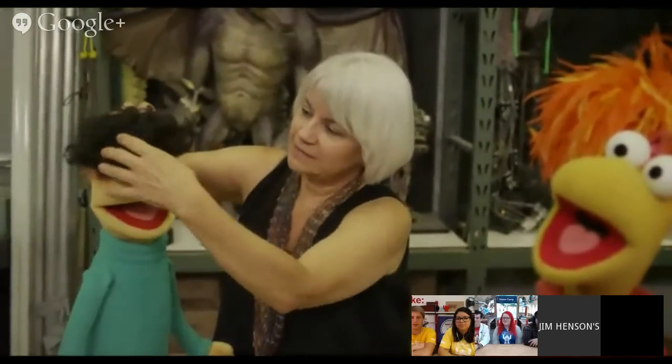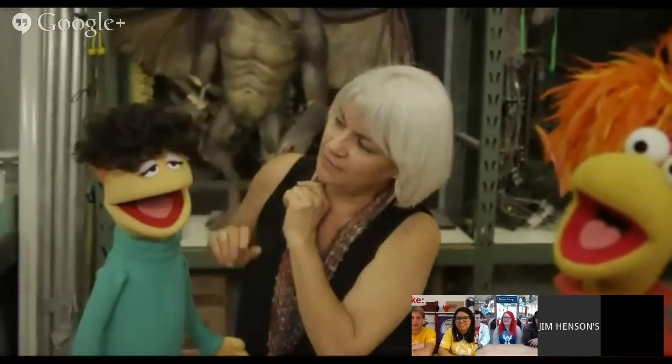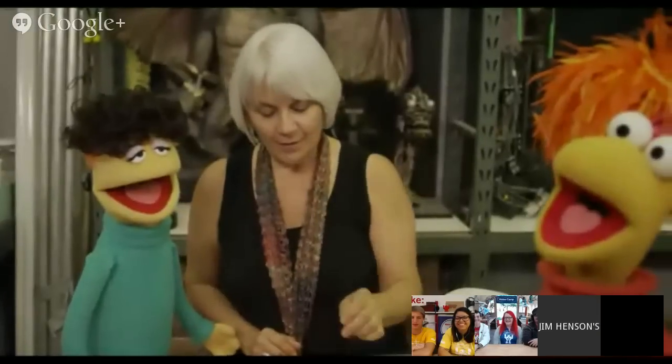And the littlest things can make huge differences. Whoops, her nose is falling off, so we'll just take it off. Anyway, so these are really, really basic puppets.